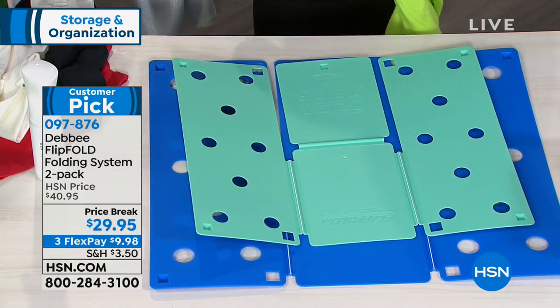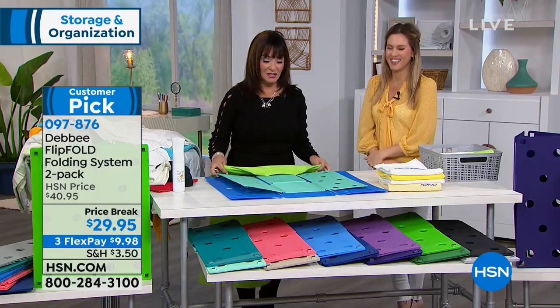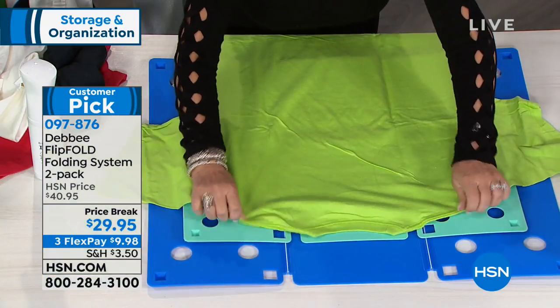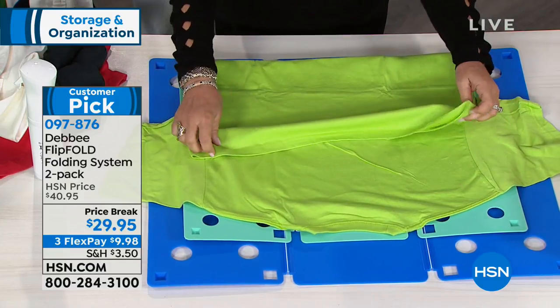So what can I flip and fold? What can't you flip and fold? That's the answer. Everything you could flip and fold. This is made in America. I'm really proud of that. Made right here in Florida. And like I said, we've been here for 19 years.